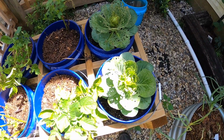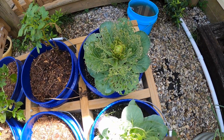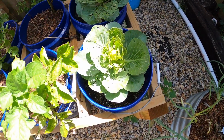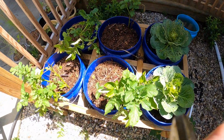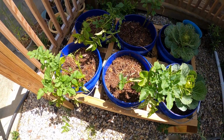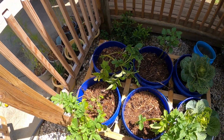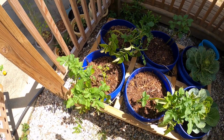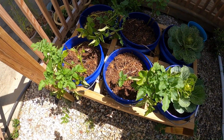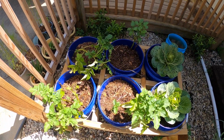These cabbages were perfect till about a few days ago. Now something's gotten in them, so we're trying pesticide and everything to get rid of it, but nothing seems to be working. All of a sudden our potatoes died down. I don't know what's happened to them either. I don't know if it's too much water, too little water. We've had a ton of rain lately.